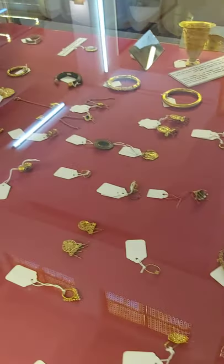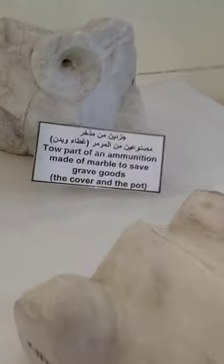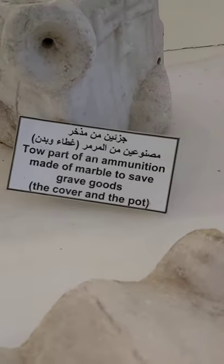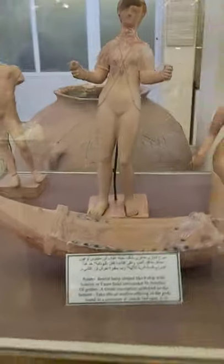Yung mga antik-antik na mga ano. Golden goblet. Ito yung two part of an alabaster made from marble to save grave goods. This is the pottery funeral lamp shape.